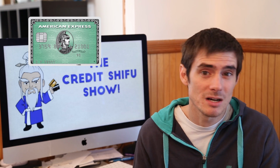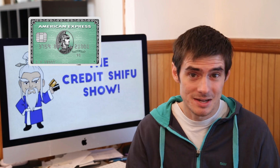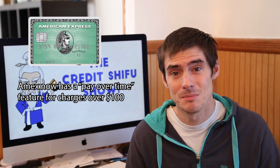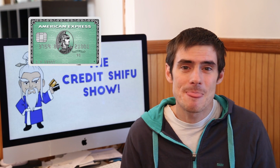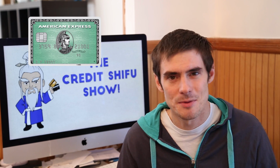It is a good option for someone who wants a charge card instead of a credit card because they want to be more disciplined with their spending. With a charge card, you have to pay it off every month unless you opt to use the pay over time feature. And yeah, so the green card, I don't really rate it that highly. I don't think it's that competitive.